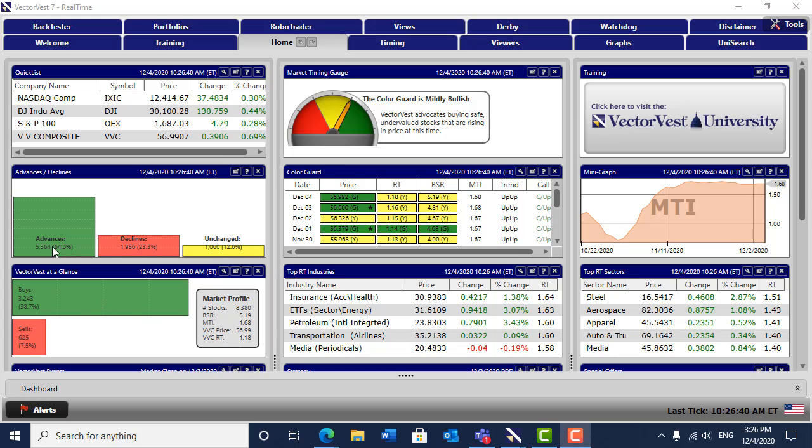Very strong day. The advances were well above that of the declines. VectorVest advocates buying safe undervalued stocks that are rising in price at this time. We had a green light on the color guard yesterday with a little black star on it, which means that the price is up day over day and week over week, and the momentum's also rising. Again, we are in this mega overbought situation with the MTI at 1.618 and the buy-sell ratio now pushed above 5. So a very toppy market that we need to be careful in.